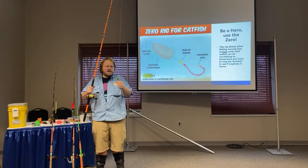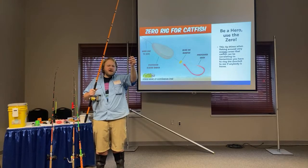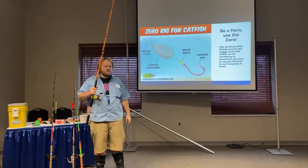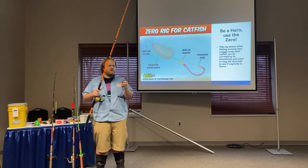This works for channels and flatheads around areas where it's very snaggy. You don't want to lose your entire rig, because if you've got a real long leader, you've got a lot of room for error. Whether your bluegill wraps itself up in a tree branch or you get hung up around some concrete, with a zero rig you can put it down right on their doorstep and deliver it to them without having to worry about getting hung up.